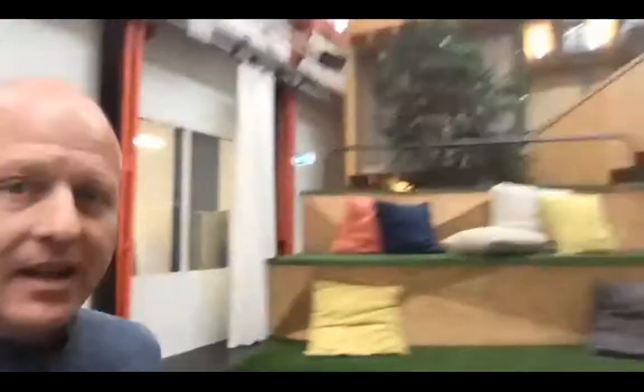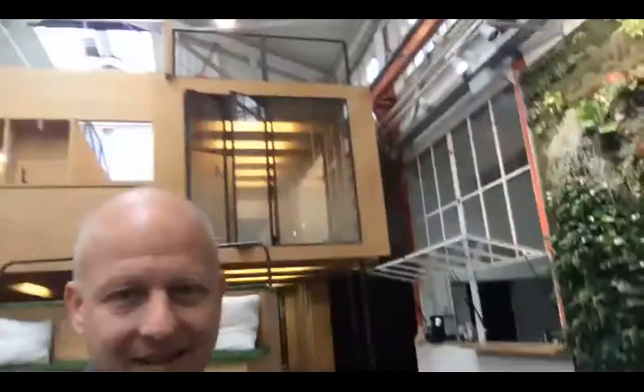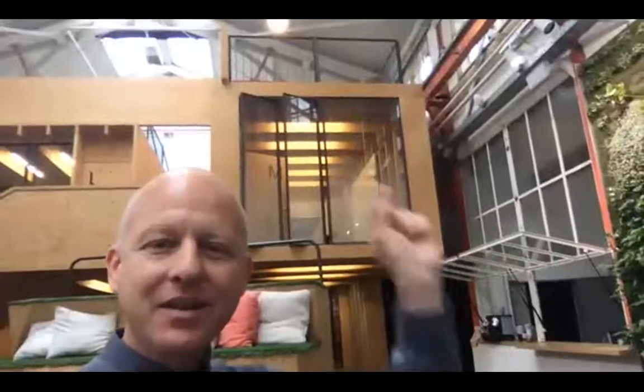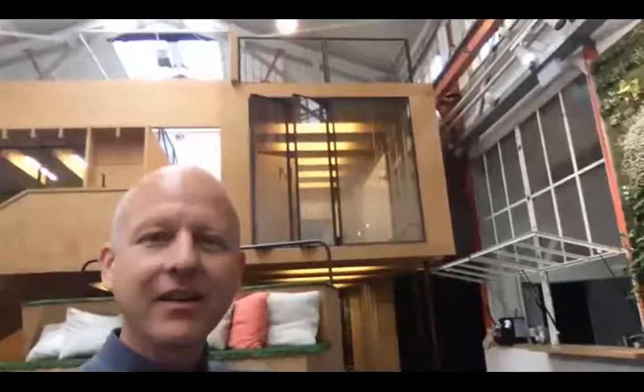So that's an architecture detail for you there, that the architects put in. Also, you have little things if you're into architecture details. If you look up into the room now, the lighting of the space, this rib structure creates this nice effect of light, dark, light, dark, light, dark. So that's another nice effect.